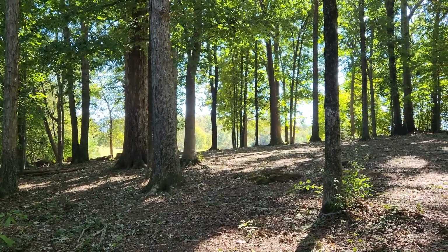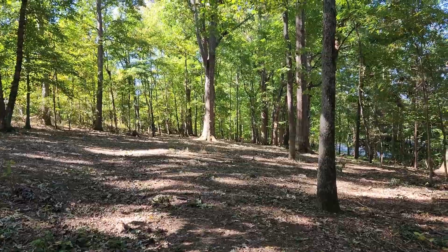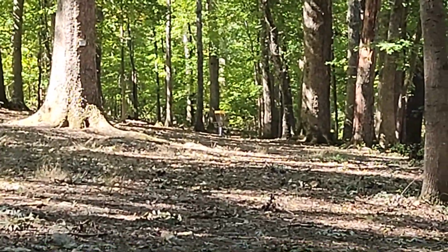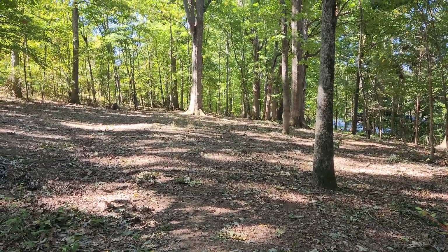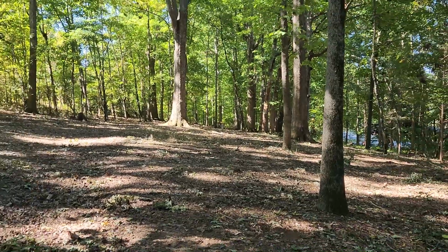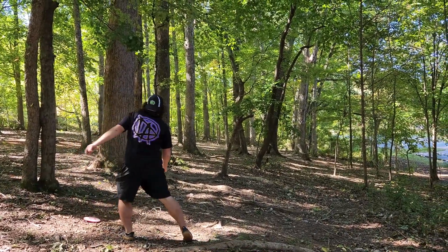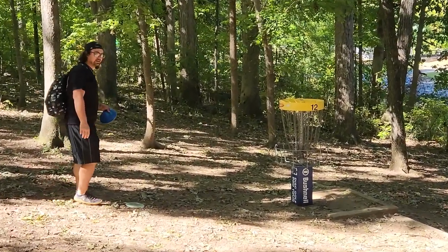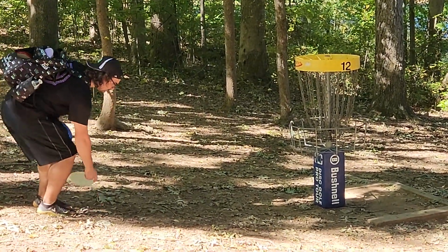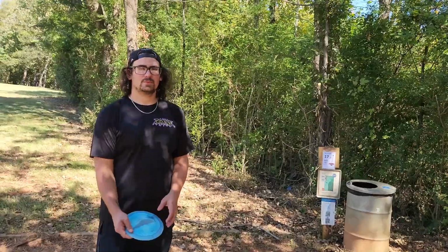So if you throw a perfect shot through the woods, then you can ideally get to this landing zone here. And the basket is even all the way down this tunnel here. So it's like almost a whole par 3 of its own, if you land in the perfect spot, then you can play down this fairway. Literally a cat's whisker away. Almost. And, okay.